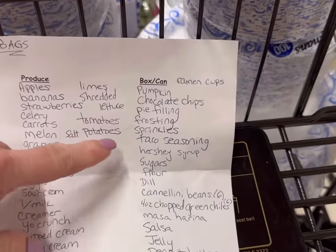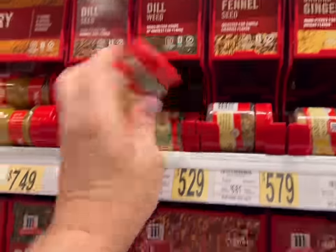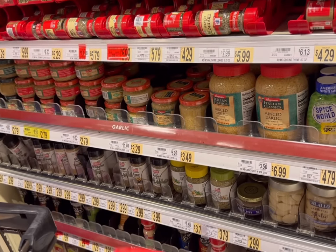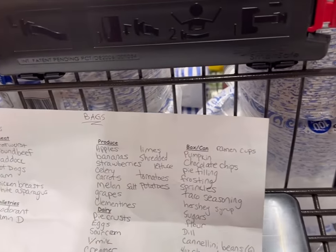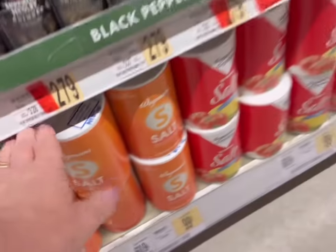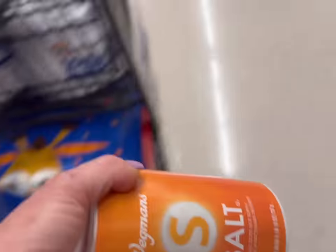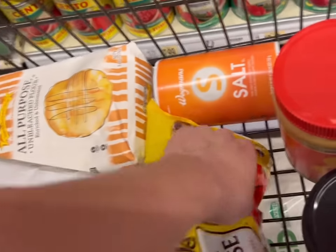Okay, I need some spices, so let's head over there. And I'm making fish packets this week, so I need dill. Is this the biggest thing they make? Yeah, I think so. And then I needed mozzarella, which might be in the international aisle. Oh, just used the last of the salt, well, almost the last of the salt yesterday. What was I making? Oh, apple muffins.